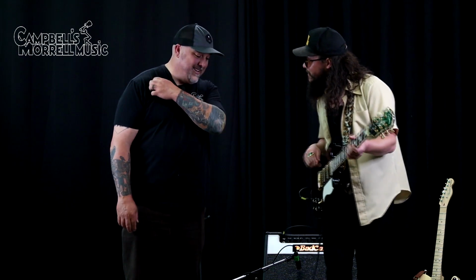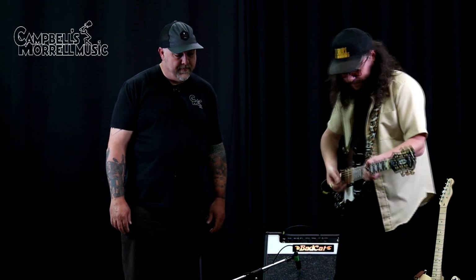The last one is the Swollen Pickle. I've tried a lot of different fuzz pedals, but when I want a quality fuzz, I want it to sound like it's kind of broken. I want my amp to sound like that. I feel like there's a lot of fuzzes that don't quite take it there. But I feel like you can get a lot of different tones out of the Swollen Pickle.